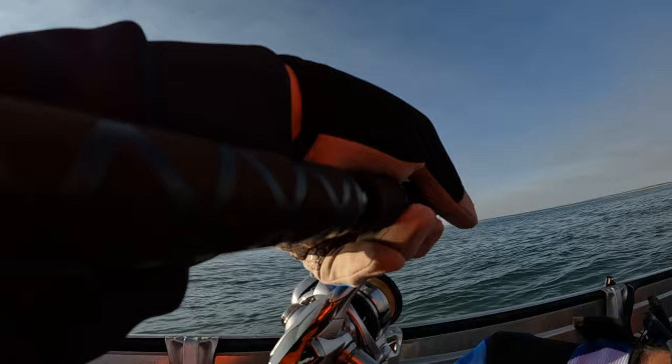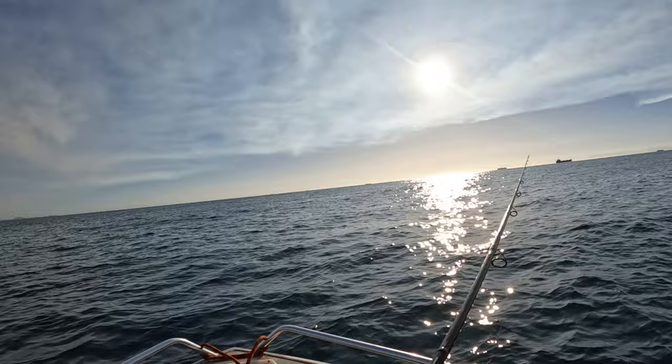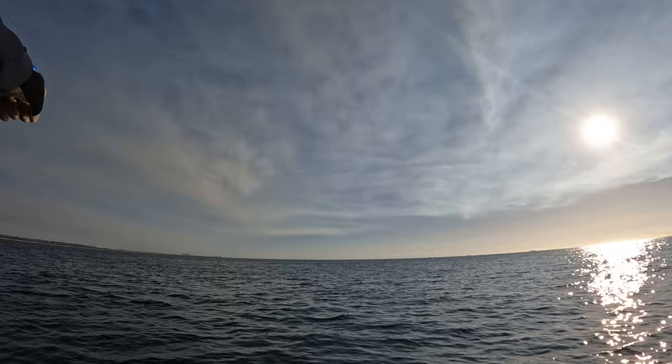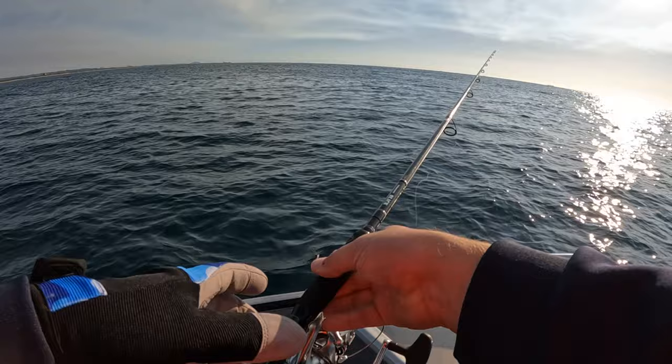We saw stacks of bait and birds right above them just outside the channel, but interestingly, nothing else busting up. Then we headed straight wide out of the Sunny Coast towards the shipping channel. Yeah, there's a bust up out there. Oh, they're everywhere. There's some over there as well. They're not big. Oh, there's more there. Yeah, there's plenty around. Oh, bro, there's heaps right in front of us.